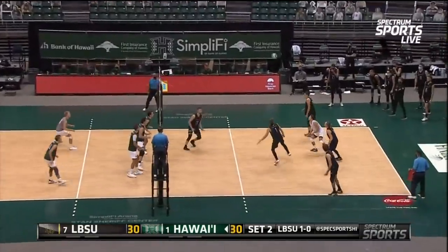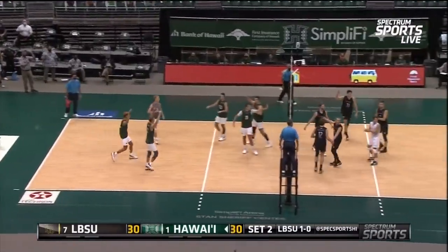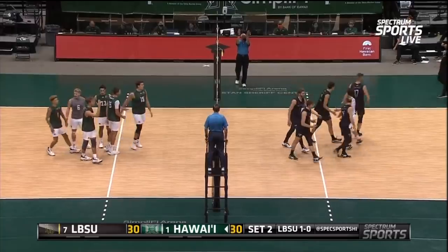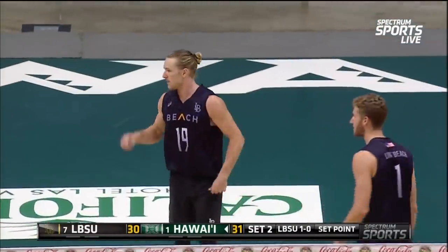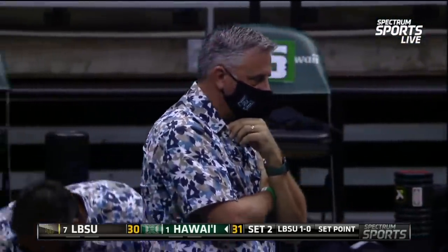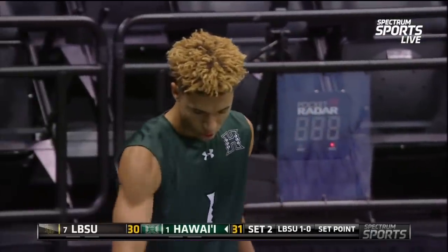30, serving 30. Big set goes to Siegfried. Misses wide. Was there a touch? No touch. Point for Hawai'i. Now, there was a second set that was played earlier this season between BYU and Grand Canyon that set an NCAA record. It went to 45-43. Just saying. Is that where we're headed? Just saying. Just throwing that out there.